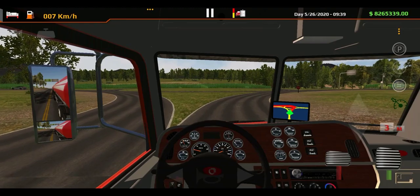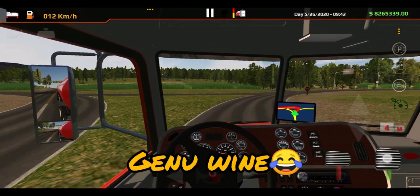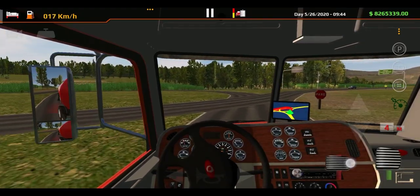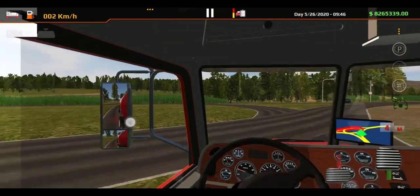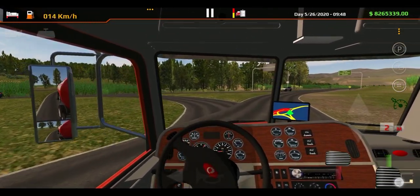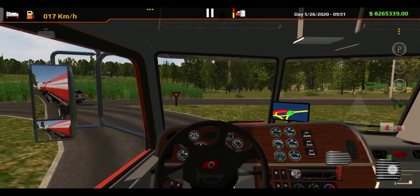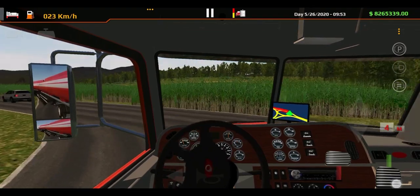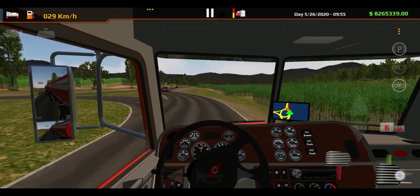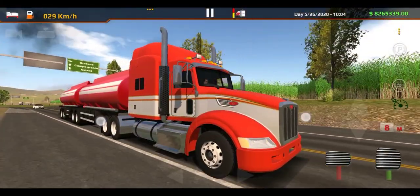Man, that Jake brake, I just can't get enough of that Jake brake, bro. It's just genuine. So we're going to take a left turn here in this roundabout. Just gonna take extra careful. Oh, nobody's there. Let's go. Let's move the car here. While we're here, let's take an action shot.